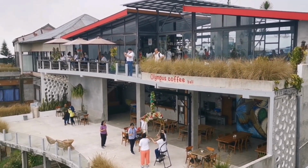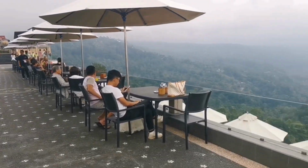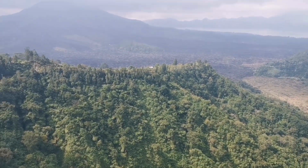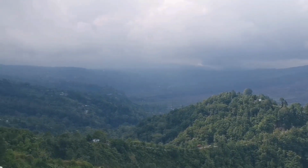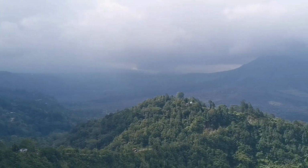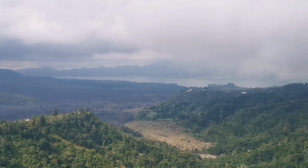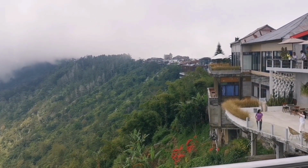This is the Olympus Coffee Bali beside my place of lunch, which is really something. Wow. But we have clouds here today, so it's not like a very, very clear view of the mountain. Yeah, so this is my first time seeing a volcano or volcanic mountains, which according to our driver is still active.